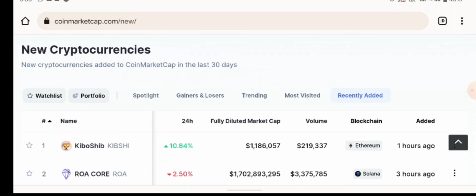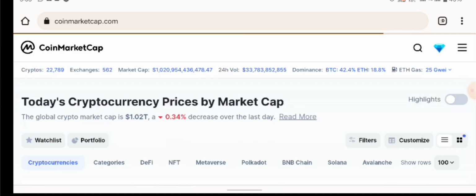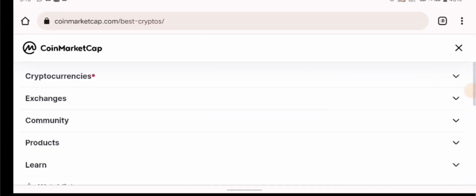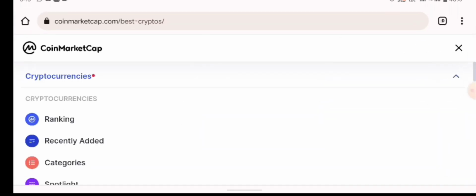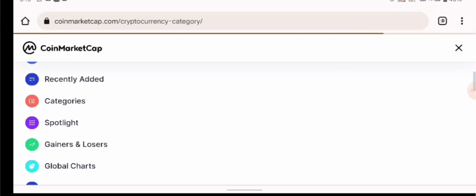So the next thing you should be looking at, let's go back and let me show you something very important. The second thing you want to do is just go to this trade bar right here, click on it, go to cryptocurrency, and go to categories.